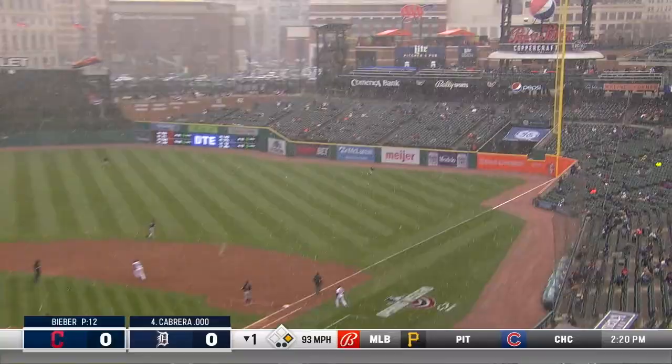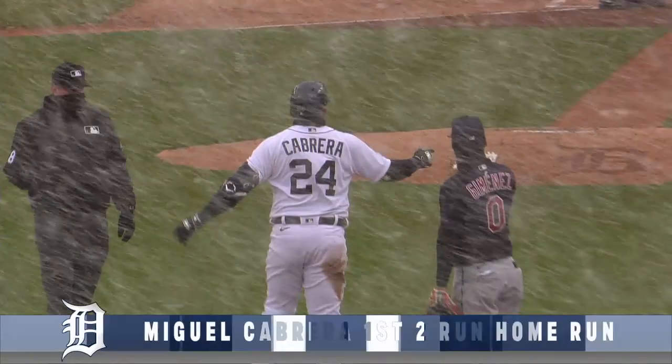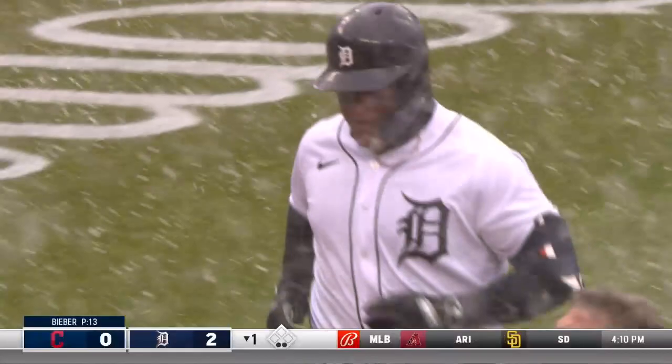1-1, skied to right. Deep and gone! Miguel Cabrera's 350th as a Tiger. Second base. He slid. He thought it was a double. How about that? Awesome. On opening day. Look at the confetti. Filled stadium. Look at confetti. Oh my gosh.